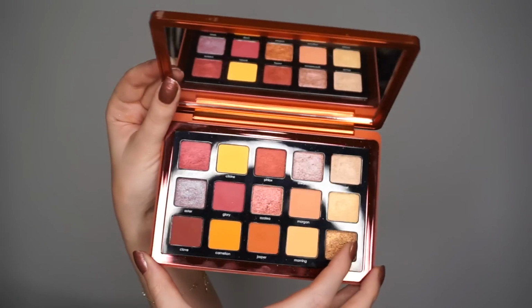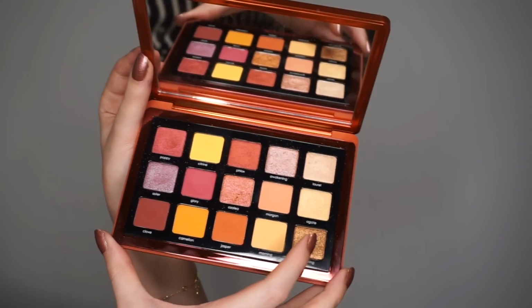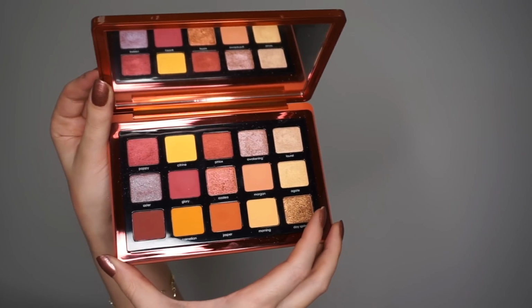I think it's a very unique color story, and although it's not the one that I reach for every single day like the last two I showed you, which would be more everyday palettes, I still love this one and I'm really happy to have it in my collection.